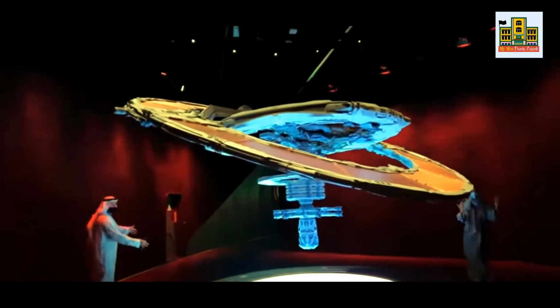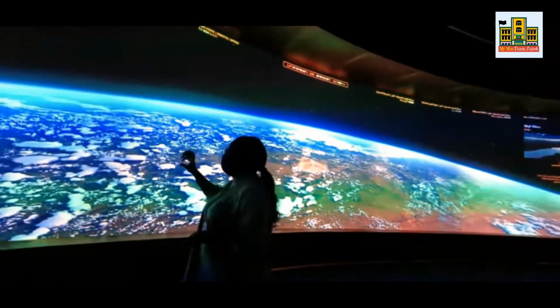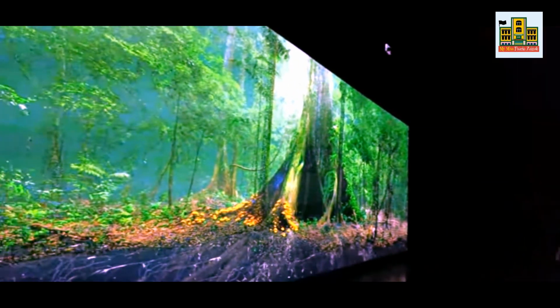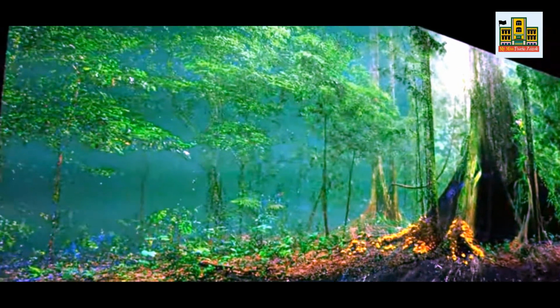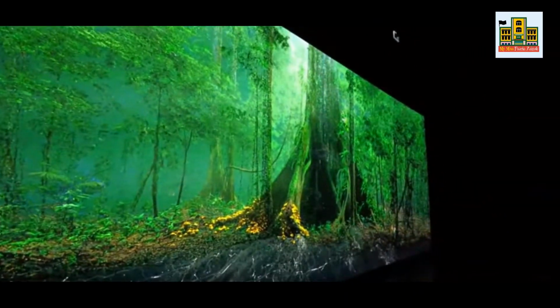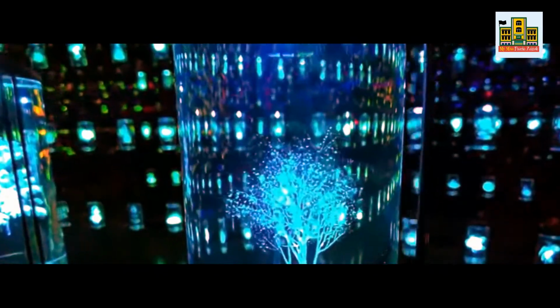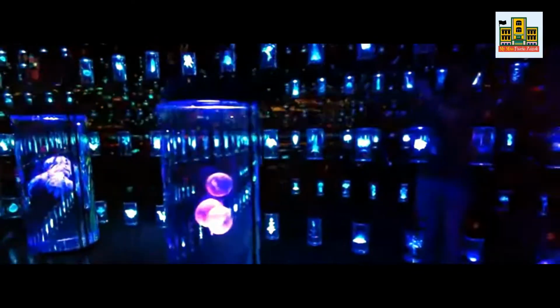On the fifth floor, there was an actual NASA approved design of the space station. On the fourth floor, there was an actual build up rainforest. And on the third floor, they had a DNA library with the DNA of about 2,400 different animal species.